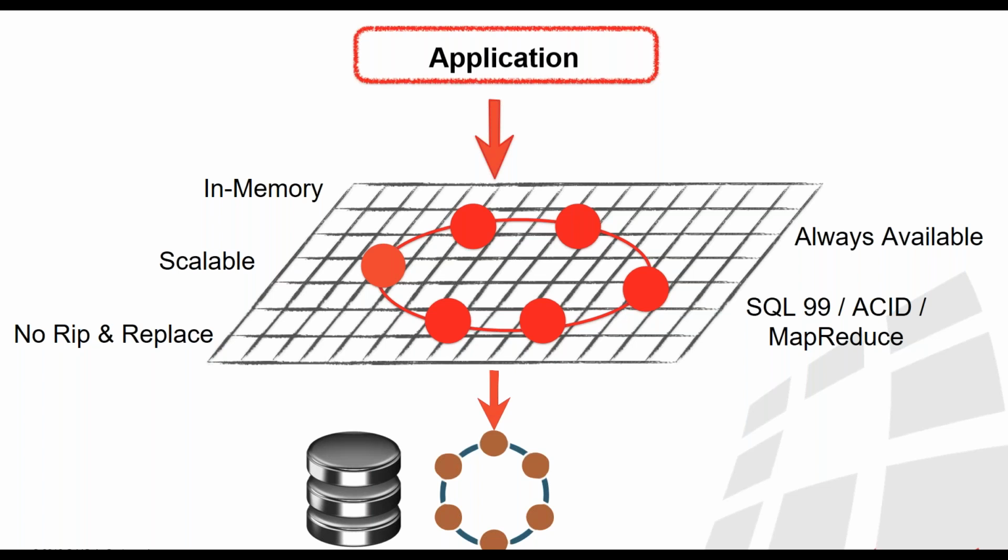Also, there's no rip and replace here. Because Ignite and GridGain slide in between your application and your existing database, you don't necessarily have to rewrite your entire code to go to a new system. For example, if you were moving from Oracle to Cassandra, you would have to rewrite your application and your entire data store and your schema in order to fit this NoSQL system. In the case of Ignite, you can just put Ignite between the application and the database. You don't have to change your databases, and your application will just speak to Ignite. It does that through a number of APIs or through ODBC and JDBC. So there's no need to move your underlying data store.